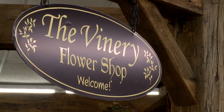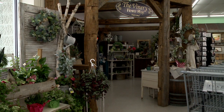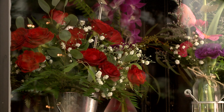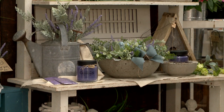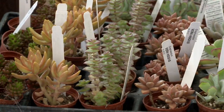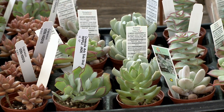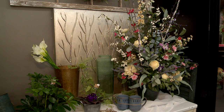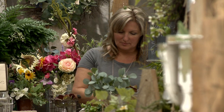The flower shop moved in here about a year after we were in. We had that area as just other merchandise. She came to us and asked if she could move her flower shop in here. She was from Kilbuck. And we were like, yeah, sure, that would be great. And so she sells a lot of flowers out of there, and she's here most of the time, but some days she's not, and then we just run it through our register for her.